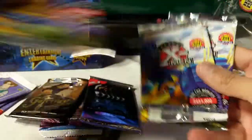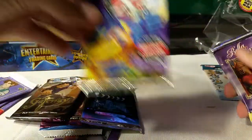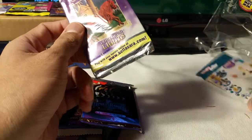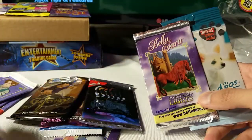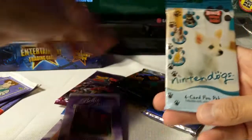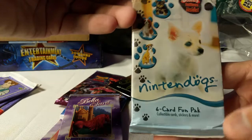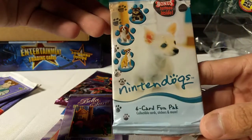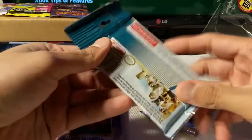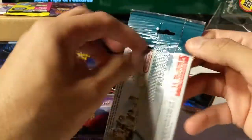X-Men. I'll save the X-Men stuff for kind of last because that is something I'm familiar with. More X-Men. Sorry if you're a girl because, like, they definitely put a lot of X-Men in there. Another Bella, Sarah. Nintendogs. That's interesting by Nintendo. Let me try this. I'll go for this one first. It seems like the most interesting.